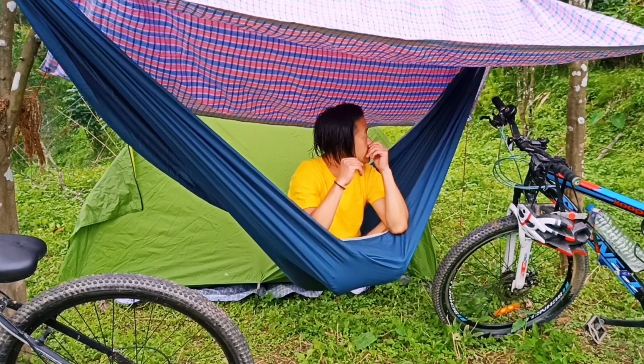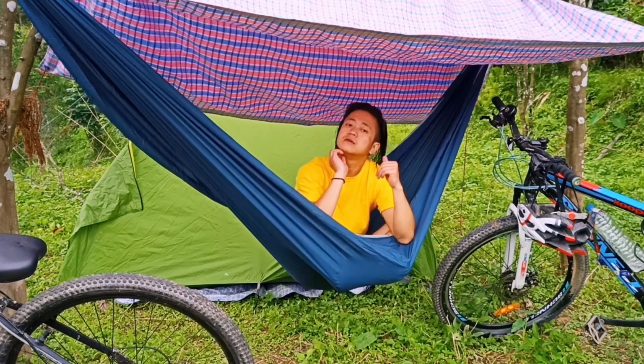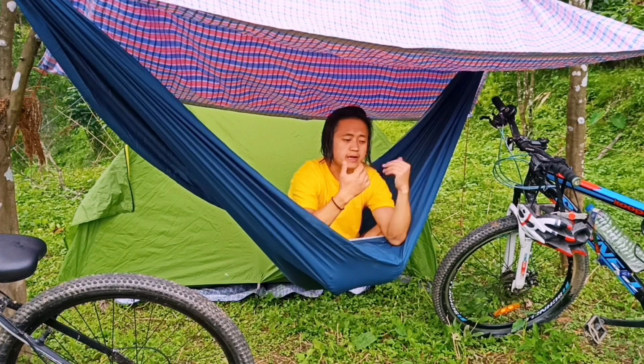Overall a nice ride and we did enjoy a lot. So today we have set up our camp. This is our hammock where we would be resting, and we have our tents for the night. We are very near to my uncle's house over here, so that at night time we can go there, have food, and come back and just relax.